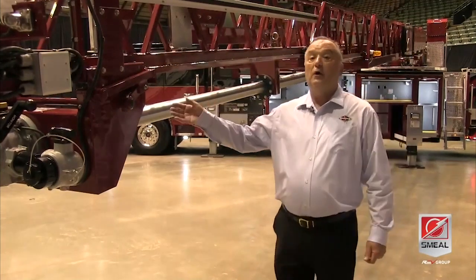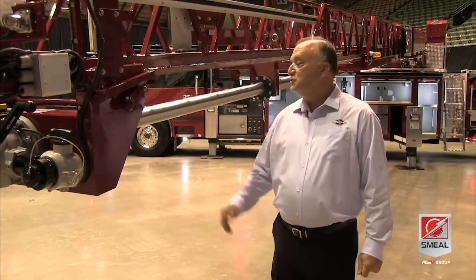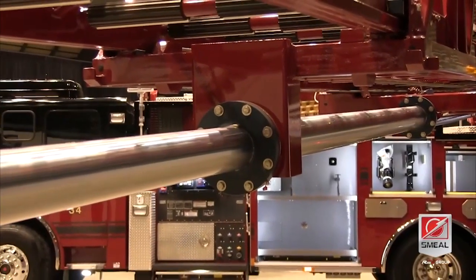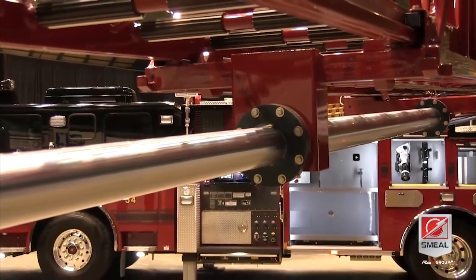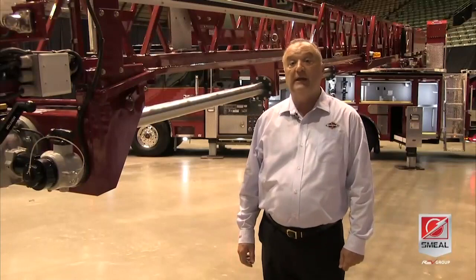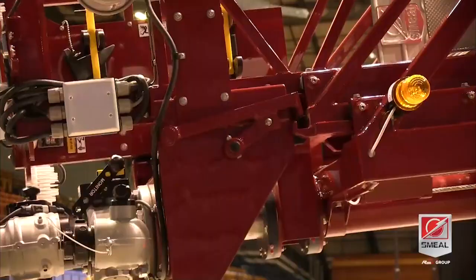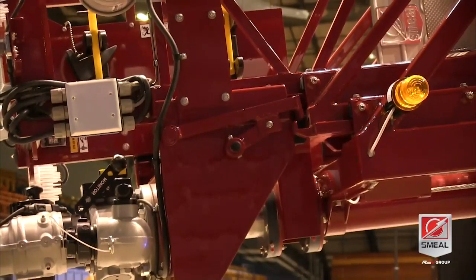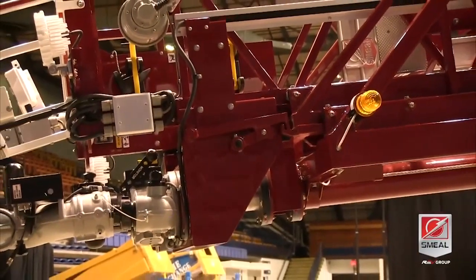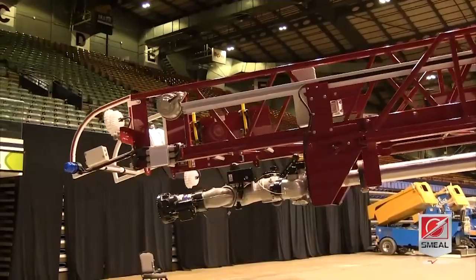One of the things while we're making our way down to the tip of the ladder I want to show everyone is our Smeal chromed waterway, which we have been known for many years. This is 84,000 PSI material, which is galvanized internally, chrome plated externally for longevity and durability. Also, you'll notice here as we make our way down, this is our positional waterway. The waterway changes the position of the monitor from the water tower mode to the rescue mode by a simple flip of the switch on the turntable.